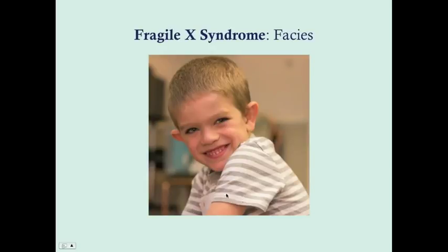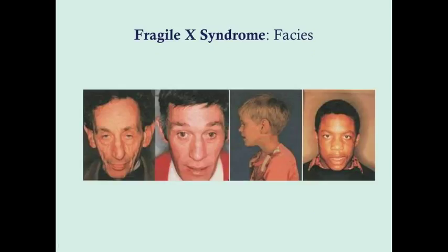So this is an example of the Fragile X facies in a child. Note the outturned ears, very pointed chin, broad forehead, and it'll become more prominent as he gets older. So here you note in adults, at least these two on the side and this one on the right here are adults. You can see these very characteristic features.